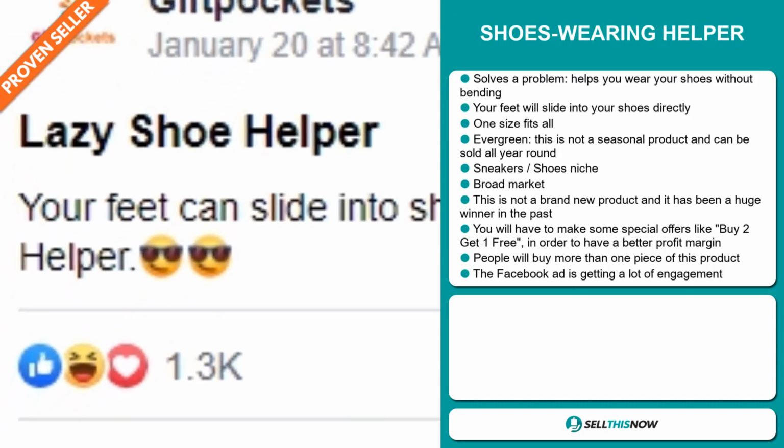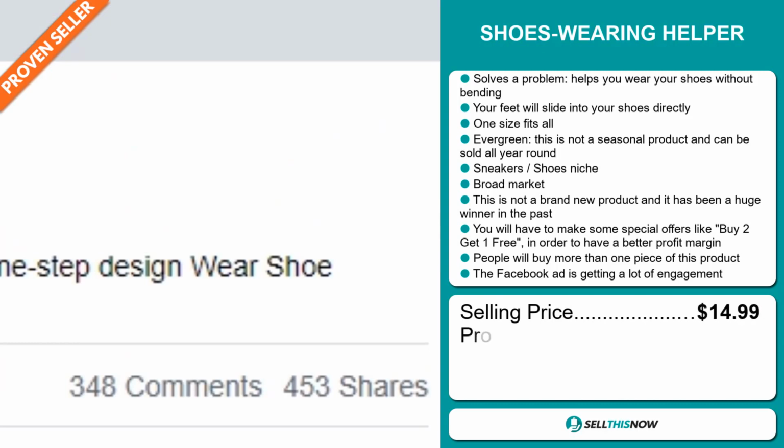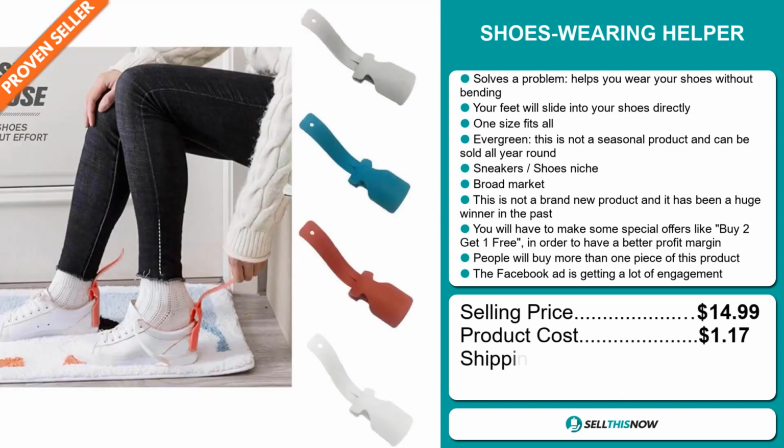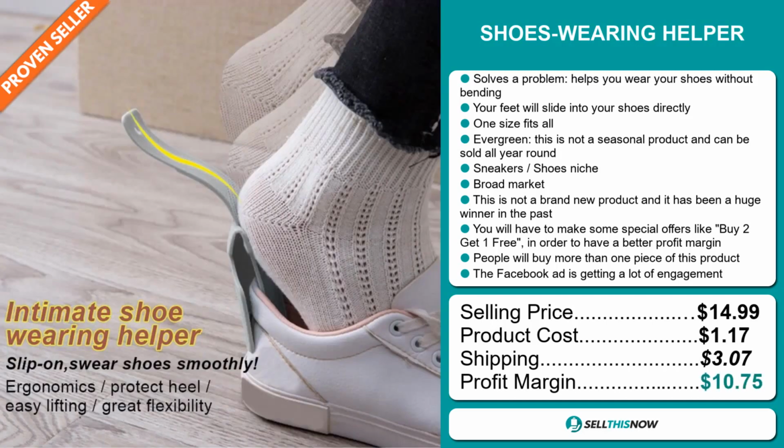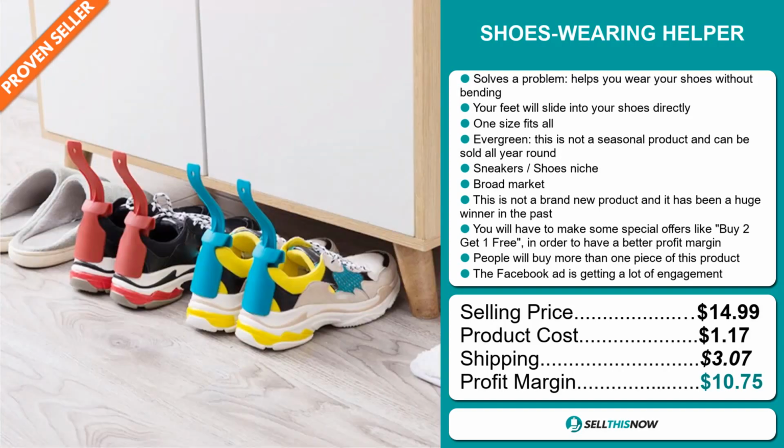Now the selling price for the shoes wearing helper is just under $15. Whereas the product cost is only $1.17. Shipping will set you back $3.07, so you're looking at a good profit margin of $10.75. Sell this now!